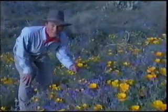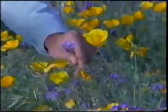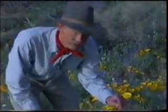And when you do, you might find something like this. This one's called Papago lily, or sometimes wild hyacinth. It's one of the few bulbs that we have in the Sonoran desert.